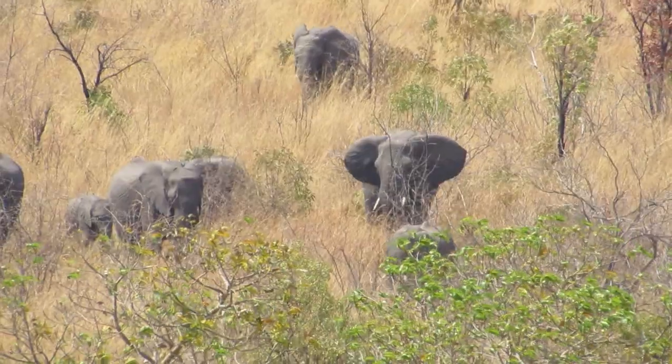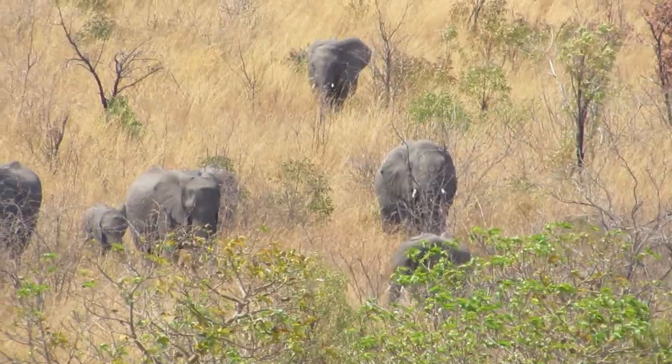Large animals are really difficult to spot. We've seen a lot of evidence of elephants, for example, and rhino as well. I would definitely recommend that you come on one of the game drives that are run by the park.